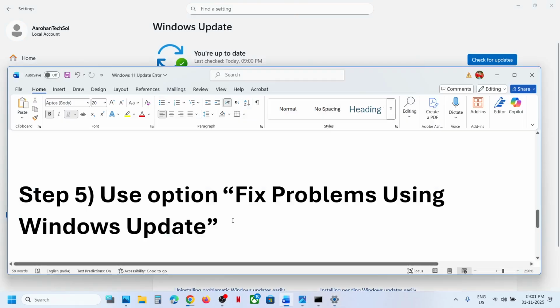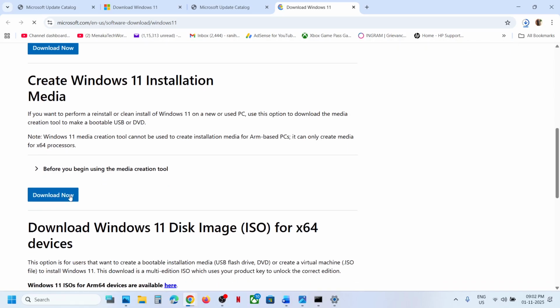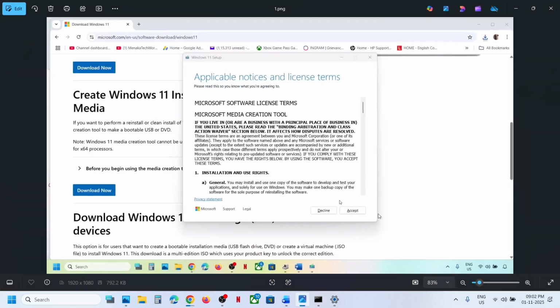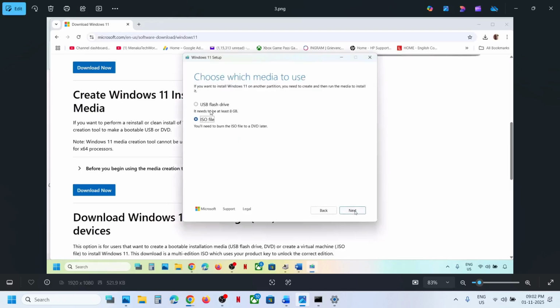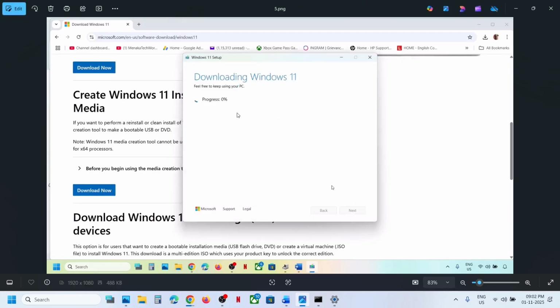Still not working. The next step is to use media creation tool. Now for this you can open this Microsoft link in a browser. Here you can see media creation tool, click on download now and then run the exe file. Now once you run the exe file, you will see accept option, click on accept over here. By default Windows 11 will be selected, click on next. Select ISO file over here, click on next, and you can save it to desktop, save, and let the download complete. This process will take some time, and once the download is complete, click on finish.